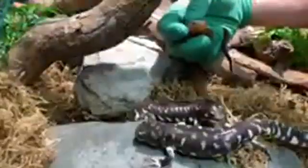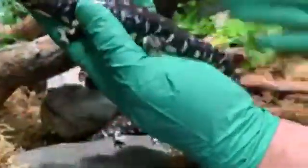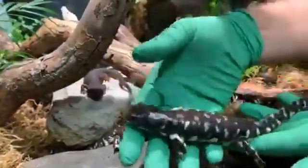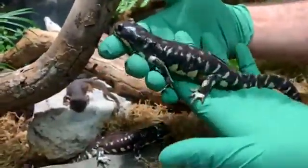Brooklyn, age 5, would like to know why they have long tails. Those long tails are actually perfect for swimming. They're very vertical and paddle-like, and that allows them to use them like a rudder as they're swimming through the rivers and streams. So they're just as adept at moving on land as they are in the water. In fact, they do spend quite a bit of time on land, but it's always near water.